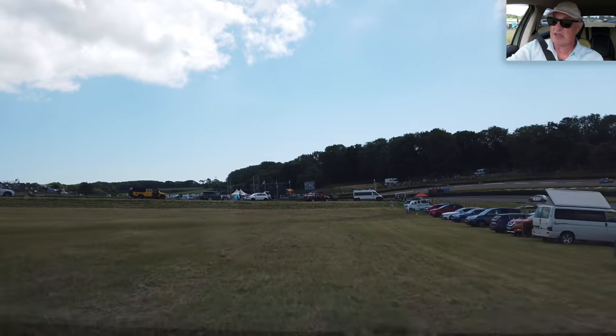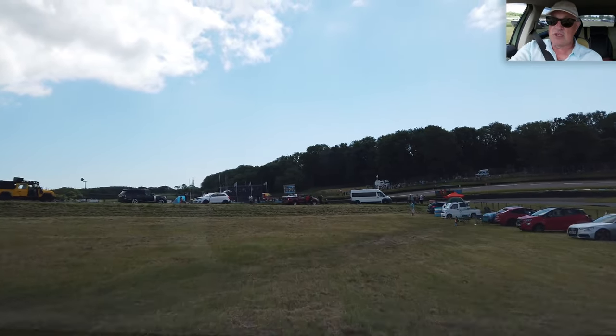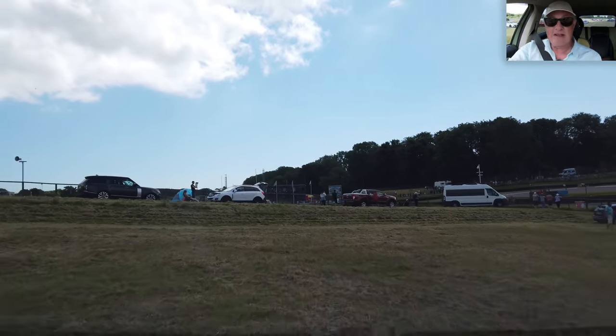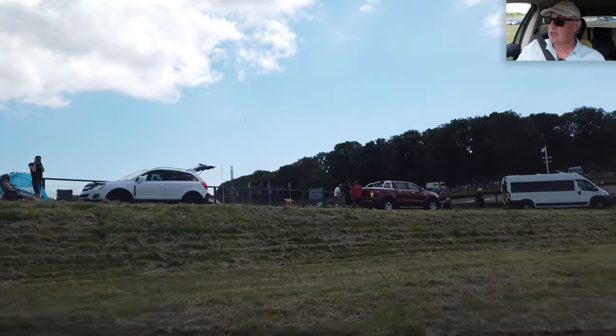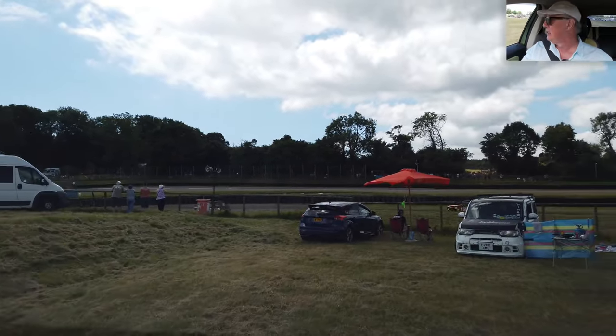Anyway, I'm going to park down here and then we'll just set up for some shots of the 2CVs. And I have a residence pass because I live locally. So I can come here anytime and not have to pay the entrance fee. Yay! Let's stop here. Let's get out and take some shots.